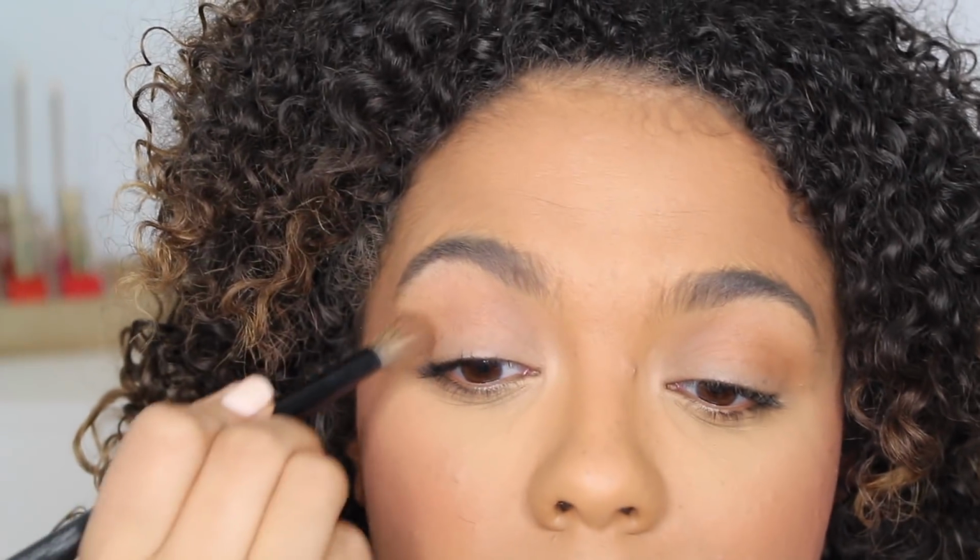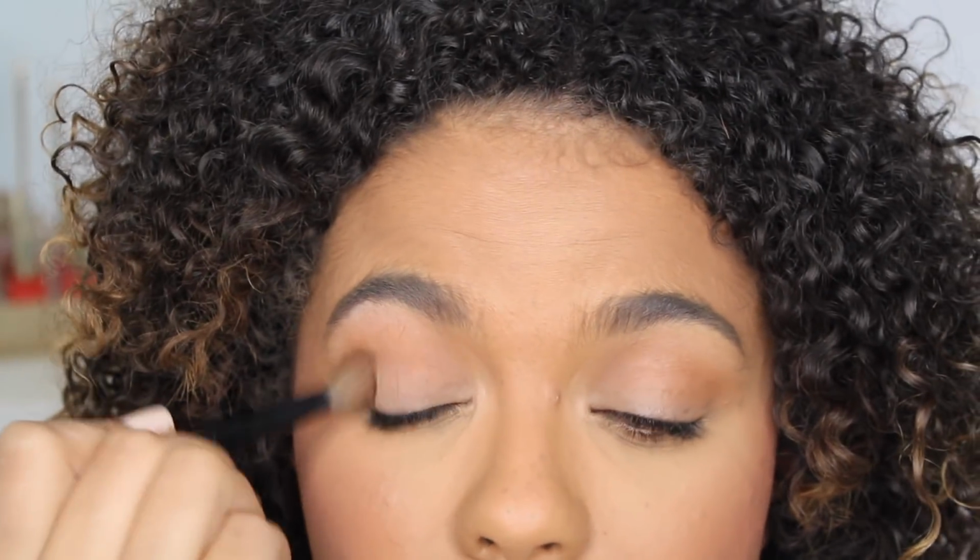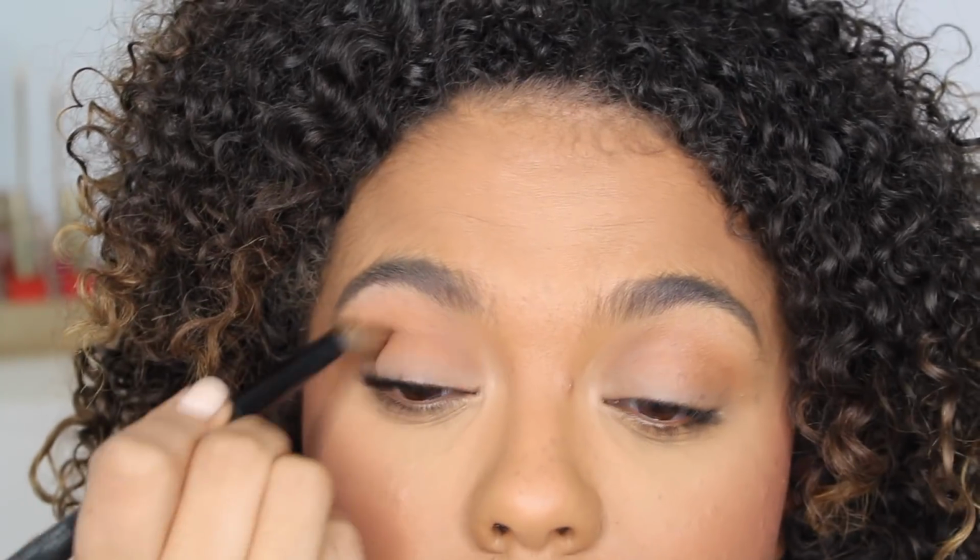But I do love the Balm eyeshadows. They're not too pigmented, slightly powdery. I know some eyeshadows now, everyone is like pigmentation, pigmentation, and they're just out of control almost. Sometimes it can be too much, which makes it harder to work with. So I find the Balm is just a really nice formula. It's not intimidating, it's easy to work with.